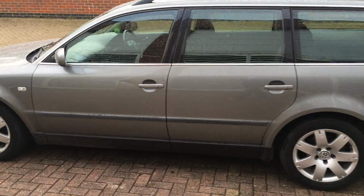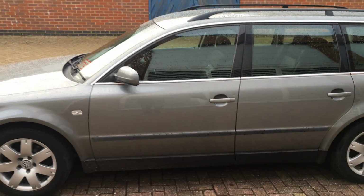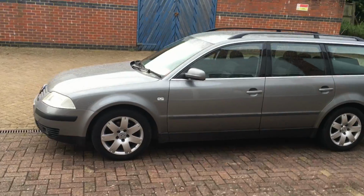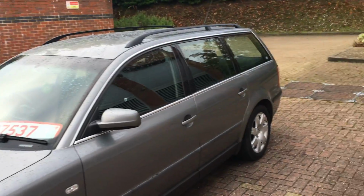The only thing we can really point out externally is this little dent on the door there. But we're being very picky considering that this car is now 13 years old. If that's pretty much all you can point out, then that says a lot for the car. The car has remote central locking.